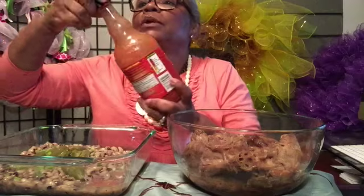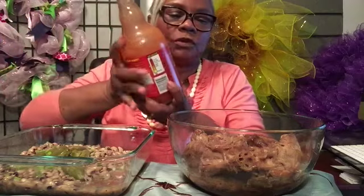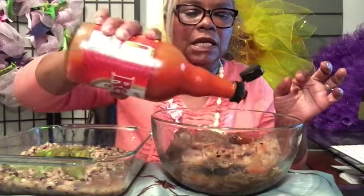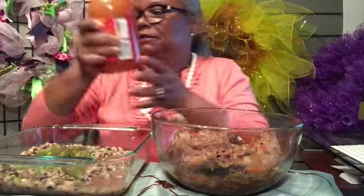I am hungry as usual. I always wait to the last minute. I put this in this bowl hoping that you'll be able to see it better. So, yeah, I'm eating turkey necks. You may be very familiar with turkey necks. I'm going to try not to make a lot of noise with my utensils.